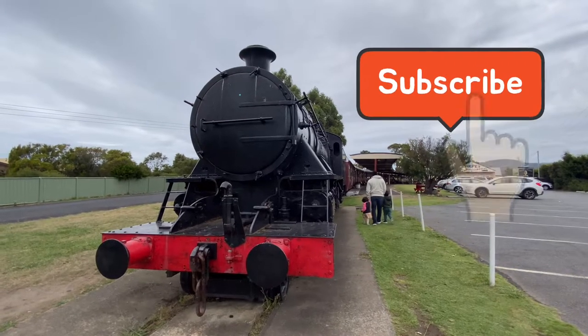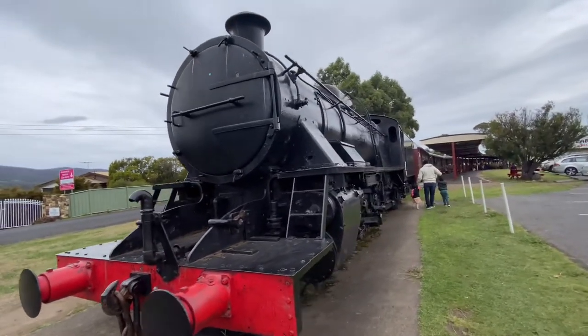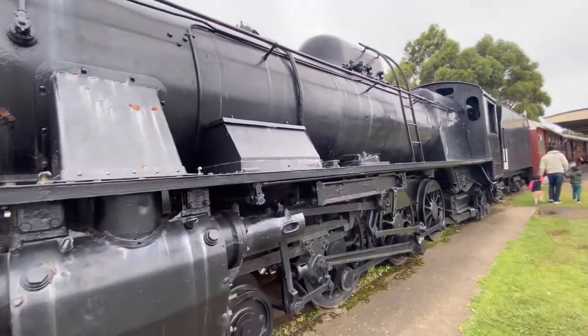So guys, this is the Margate Train, formerly known as Tasman Limited. The Tasman Limited was built in England in 1950.